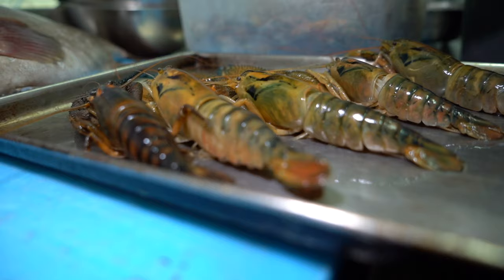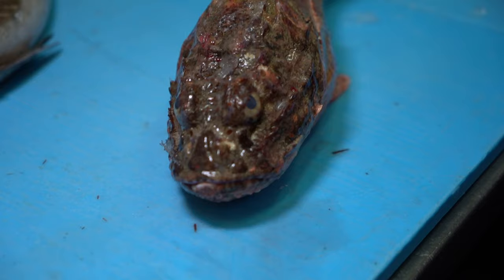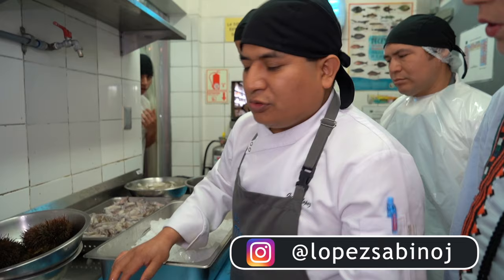Wow. ¿Qué es eso? Son los pez diablos. The devil fish. Es un pez de roca, es un pez diablo que conocen mucho acá. It's like a rock fish. He says it's a delicacy. The flavor is incredible. He's gonna make this Nikkei style.